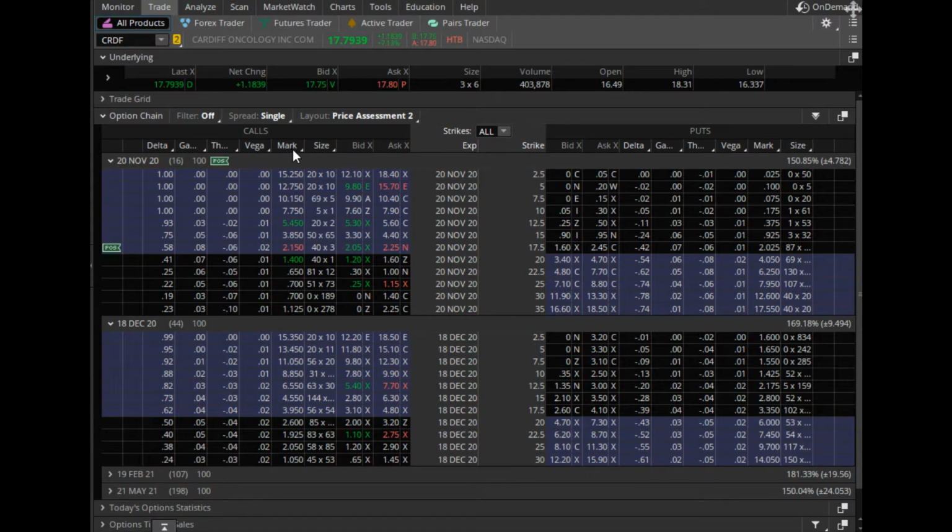I want to know what the mark price is. Right now it's at $2.15. The size per bid and ask is about 40 at the 2.05, and 3 at the 2.25 on the bid and ask. Typically I would have sold this already, but I know it has a little bit more room to run, so I'm waiting for it to get over $3.